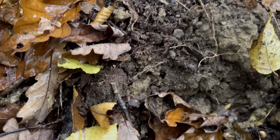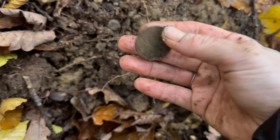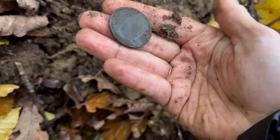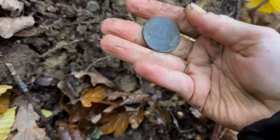Literally a step away from where I just had that other coin. And I got another one. God, it's so toasty. Oh.